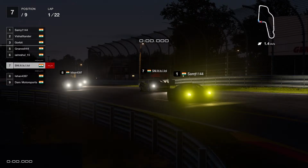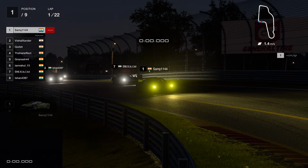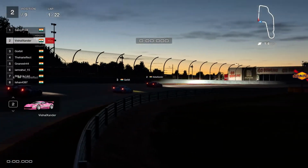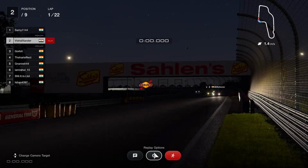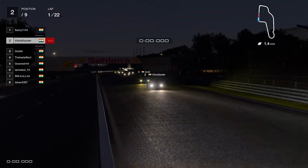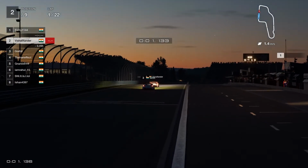So here we are at the starting grid. We have Vishal Zander at P1, Gorbit at P2, Hari Effect at P3, Ganesh at P4, Rahul at P5, Priyanshu as SNI at P6, it is iLol at P7, Ishan at P8, and Das at P9.